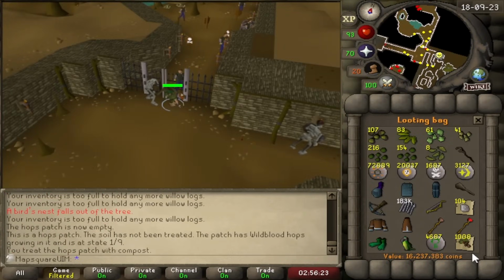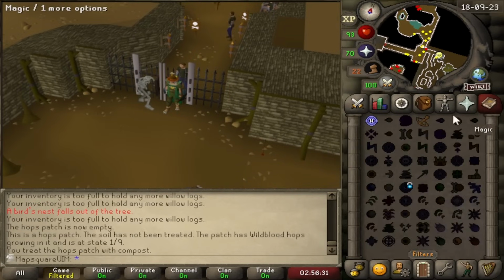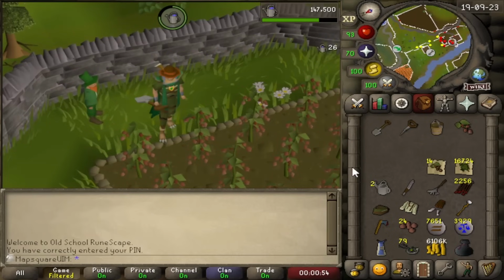I just went to put the wild blood hops in my looting bag and I've surpassed 1000, meaning so far, I've only gained 26k farming XP from all the wild loots, and looking at my weed stack, I've gained almost double that from raking.